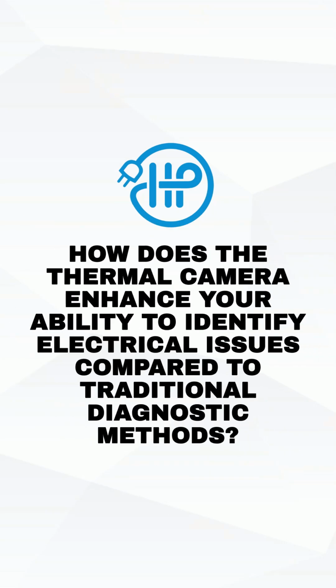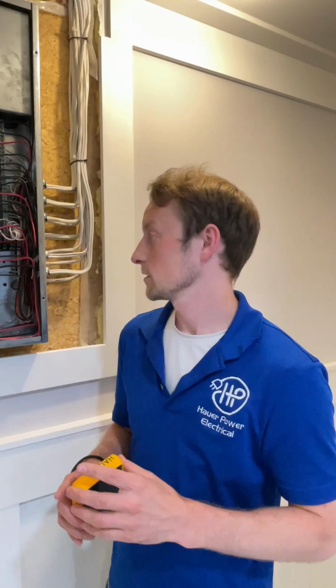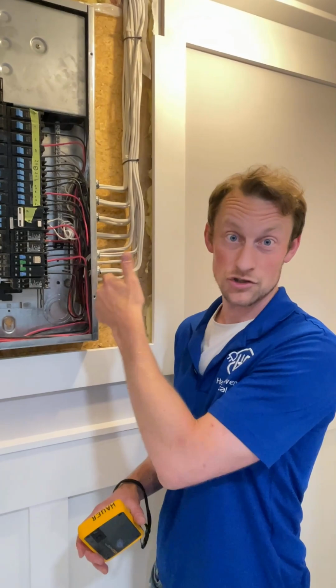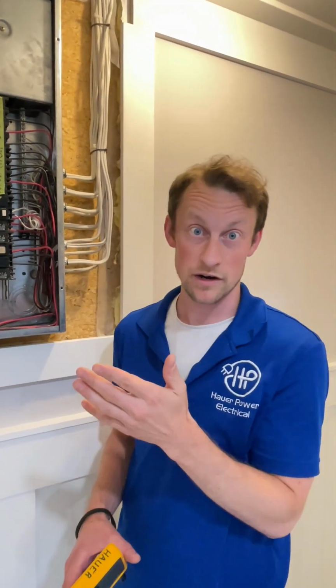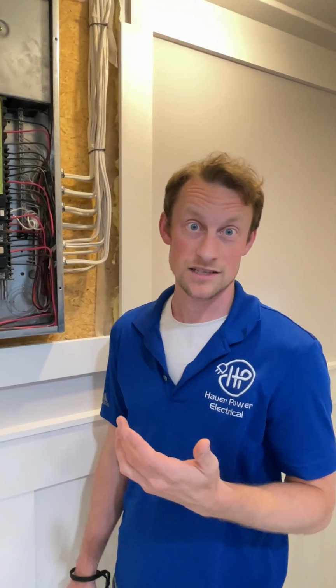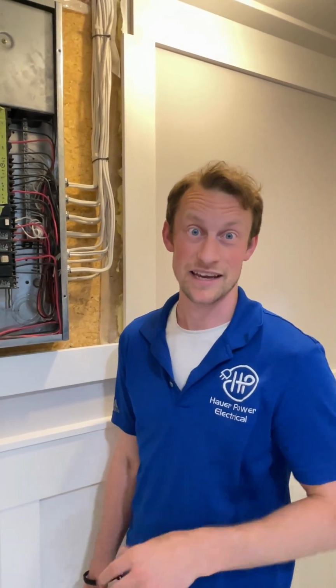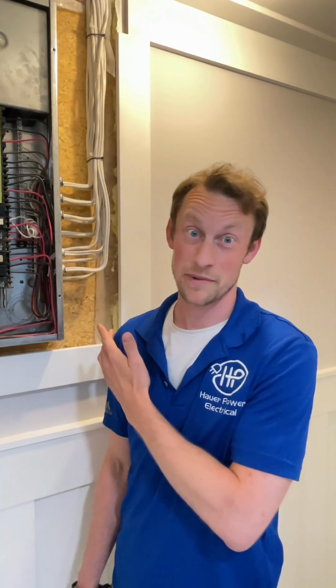How does the thermal camera enhance your ability to identify electrical issues compared to traditional diagnostic methods? Good question. So with traditional diagnostic methods, we would probably do something like maybe a tug test, or maybe put a clamp-on meter onto each individual circuit, which could also have those wires wiggle out. And if there was something that wasn't quite tight enough, that wire might pop out and kill the circuit for that day, which could be really crucial if that's what's powering your internet, or maybe someone doing some serious tasks on a computer, or if it's just going to power up lights in an office. Now you've got an unsafe situation.